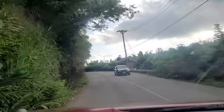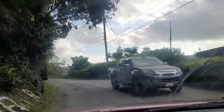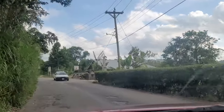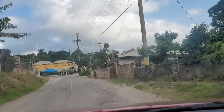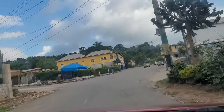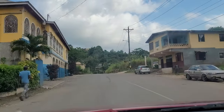And as you can see, there's hardly a straight stretch of road here. Now, you have to be very careful with these roads. And I would recommend that, this is Alliston, by the way. And this is going to take us to Ralston, and then into Spalding. Yeah, I would not recommend a foreigner driving here at all.